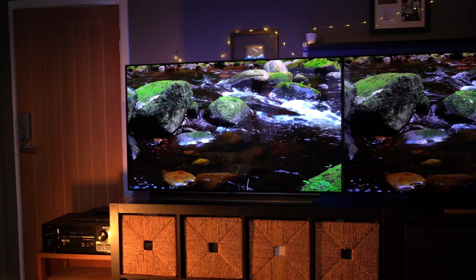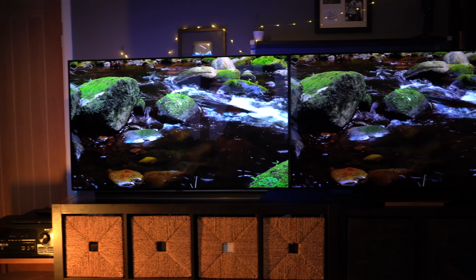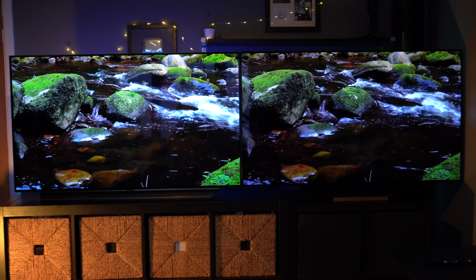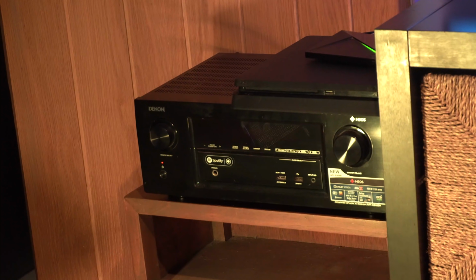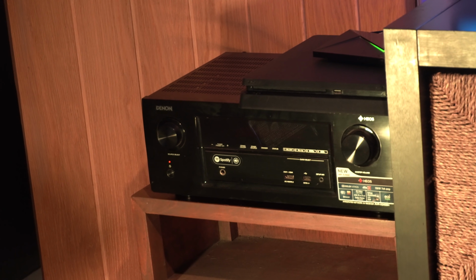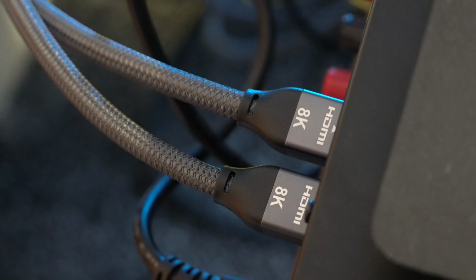Okay, so before we get into the main video, just a couple of points of disclosure. Both of these TVs I have bought. I'm not being asked to say anything good or bad about them, so I will literally call it as I see it. We have got everything running into my Denon 4K amp, which is down on the left-hand side, and we're using two identical 8K HDMI cables to connect out to both TVs.